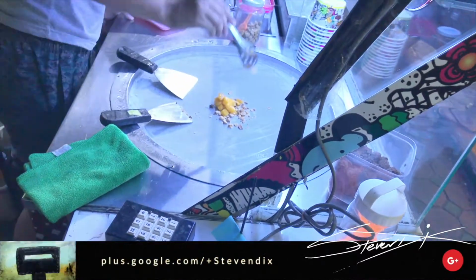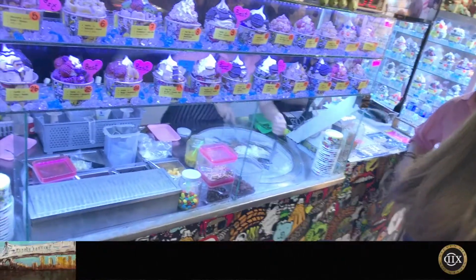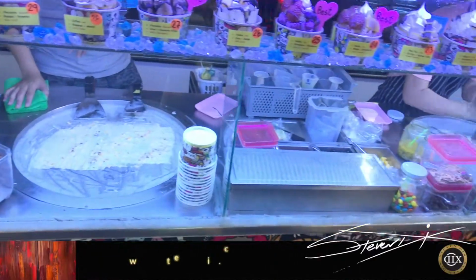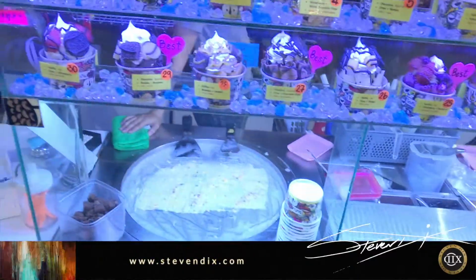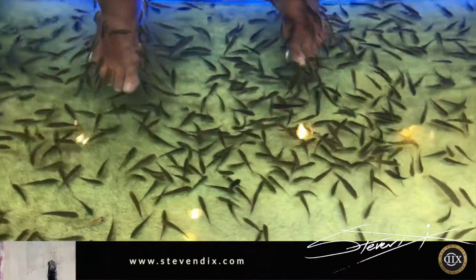So the big thing in Thailand is this big circular frozen disc where they smash up and mix up ice creams with different flavours, and by the time it's over they push it into a long scroll and then stick it into the ice cream bucket.